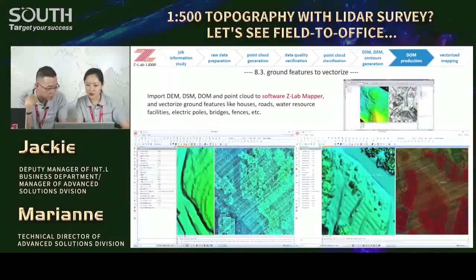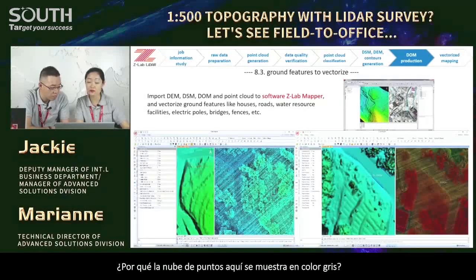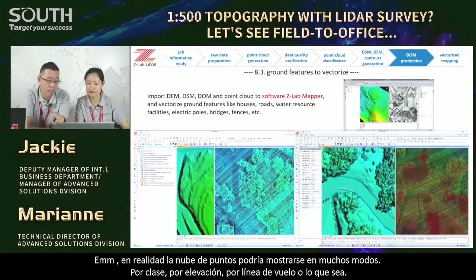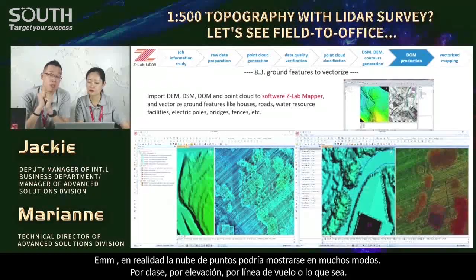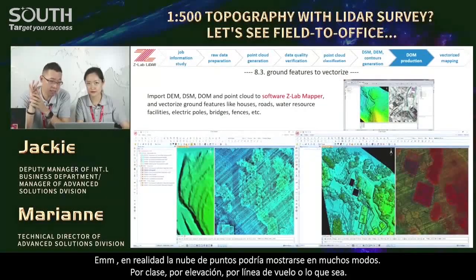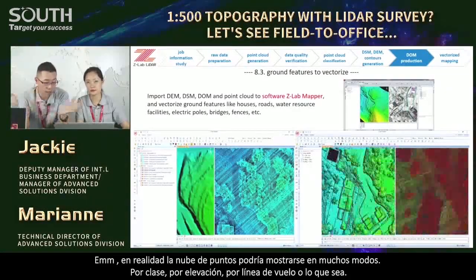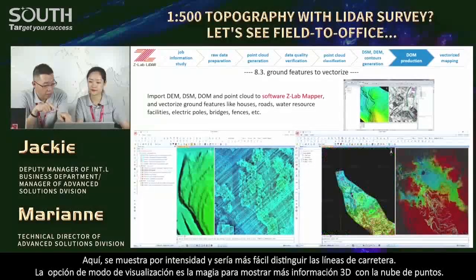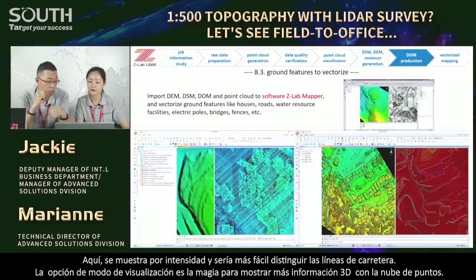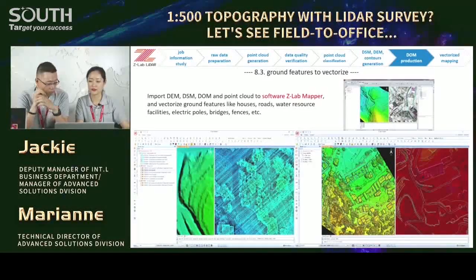For this page, why is the point cloud here displayed in gray color? Actually, the point cloud could be displayed in many different modes. By class, by flat line, by elevation, by shading, or whatever. Here, it's displayed by intensity, and it would be easier to tell the road lines. Display mode option is the magic to show more 3D information with the point cloud. Okay. I got you.